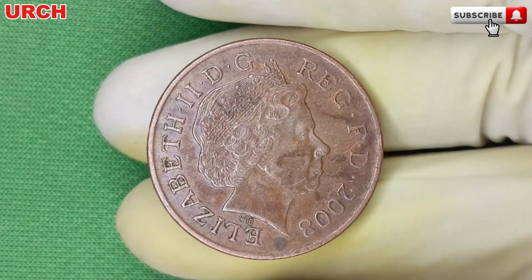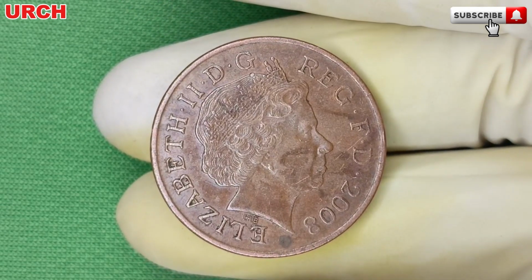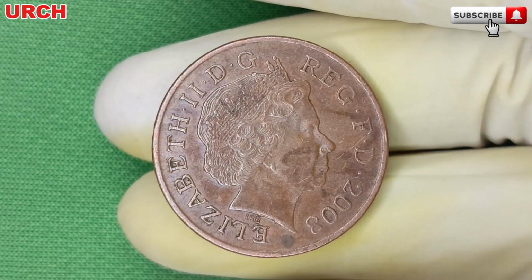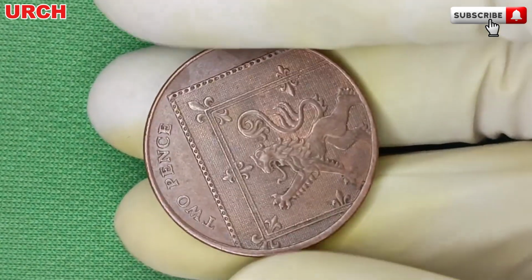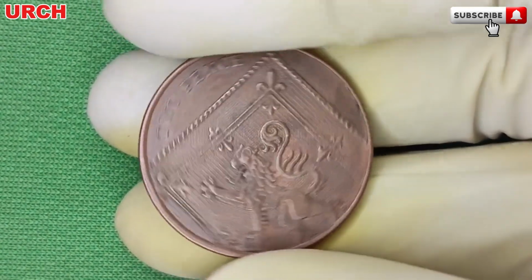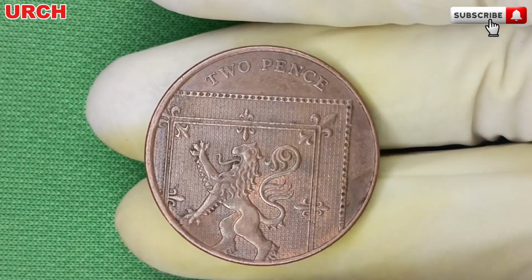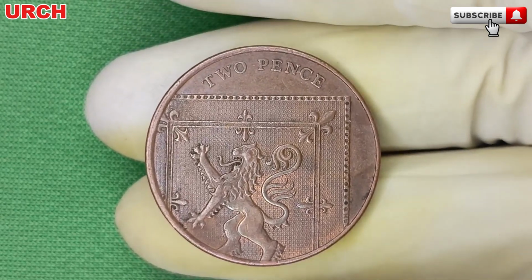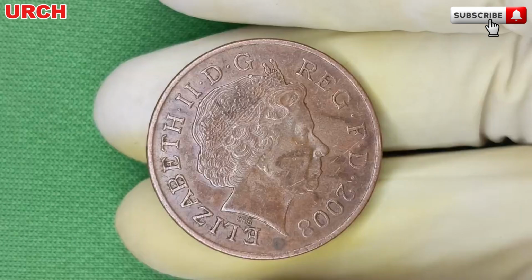Here's where things get interesting. During the transitional phase, a limited batch of 2 pence coins was struck using an old reverse die bearing the 2 pence wording, even though they were intended to follow the new Royal Shield design introduced in 2008. This unintentional blend of old and new created what collectors now refer to as a mule, a coin struck with mismatched dies. Only a handful of these 2008 2 pence mules are believed to exist. And that's precisely what makes them so rare, so fascinating, and so incredibly valuable.